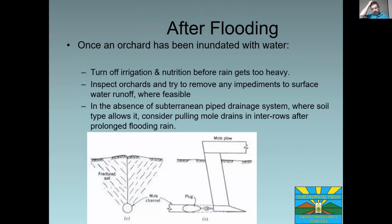Now, if we look at, so that's now before flooding. That's the orchard design. After flooding, once an orchard has been inundated with water, the first thing you must do is turn off the irrigation and your nutrition. Some people forget to do this. It just makes things worse.